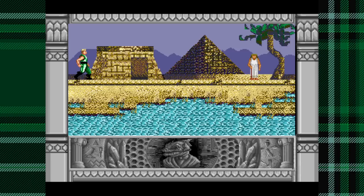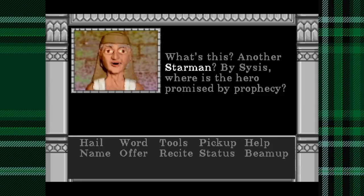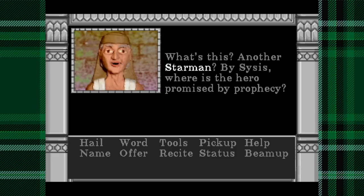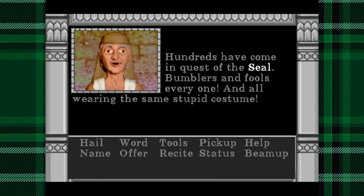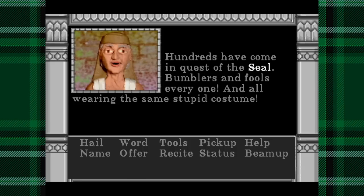Oh look, I actually made some progress. Here's an NPC or something to talk to. What's this? Another Starman! By Sisis, where is the hero promised by prophecy? Hey, get the fuck out of here! Don't slam the door! Park the car in the yard! This woman sounds straight out of fucking Boston. Everyone. And all wearing the same stupid costume.